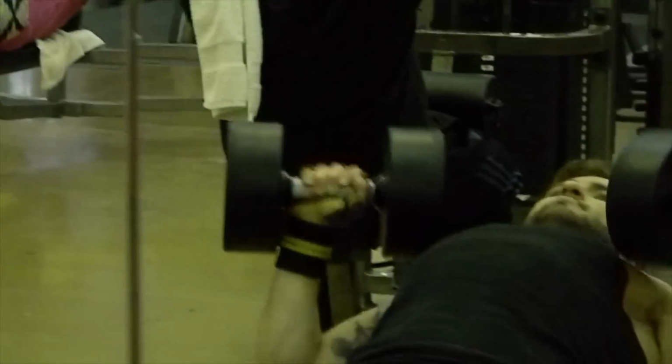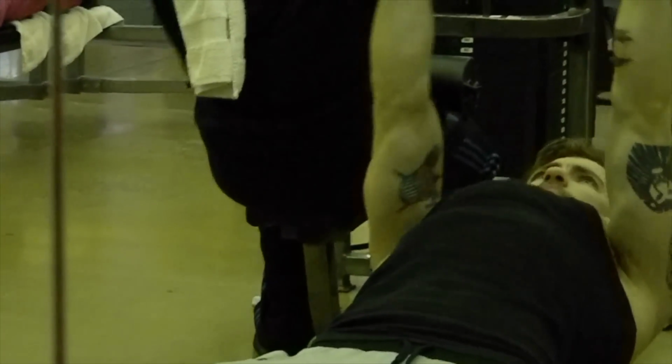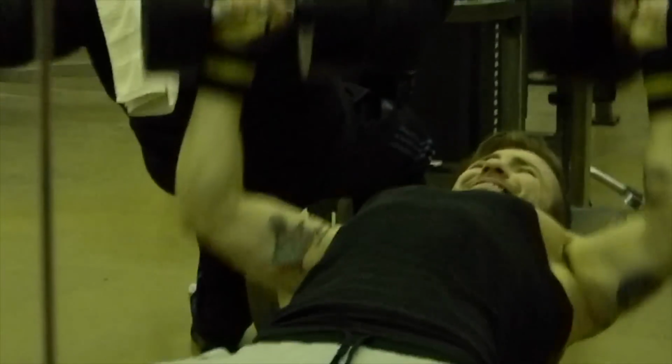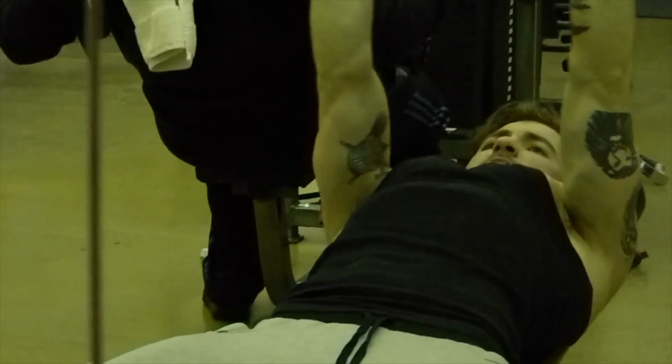So then obviously you can see we move on to dumbbells, and just some nice low incline dumbbells. We normally do the average incline, which I think is like 45 degrees. This is a little lower. This is just slightly higher than your flat bench.